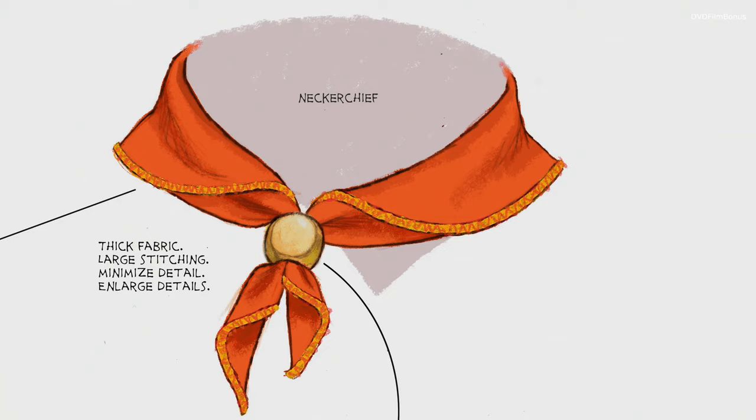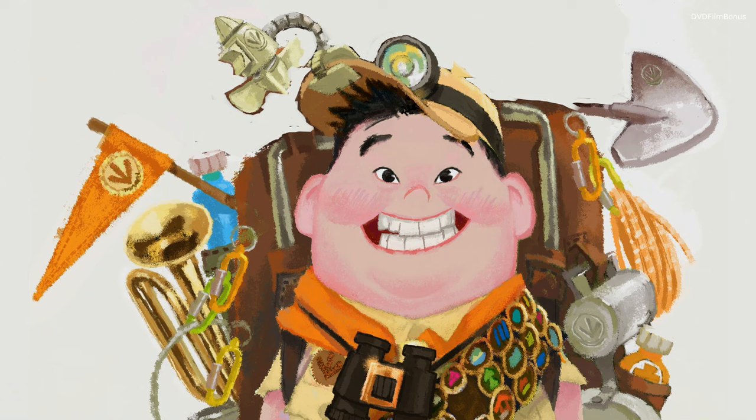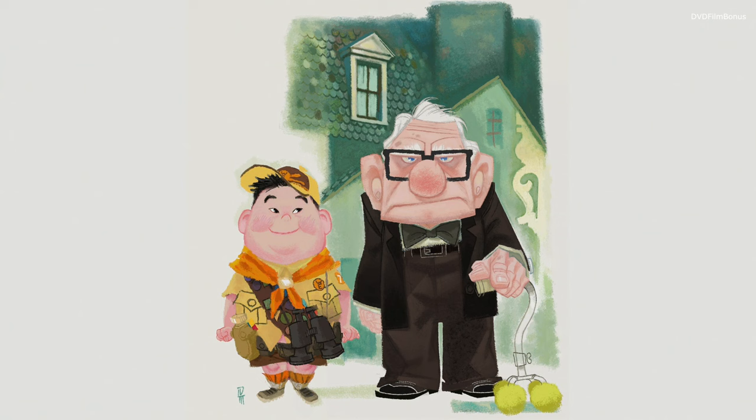Or he would look at the manual, take his neckerchief, spin it around, put it through the woggle and make it as perfect as he can. But then throughout time, it just kind of gets offset. The character of Russell came out of really wanting to find a good foil for Carl, this staid, locked in his ways type of guy.